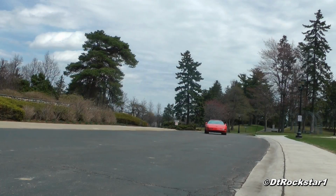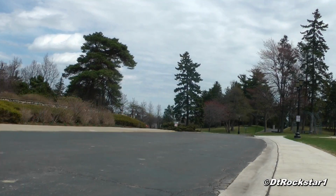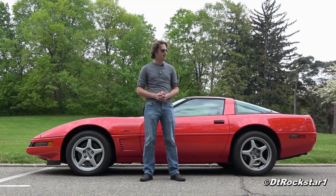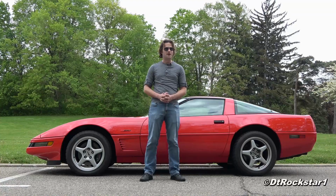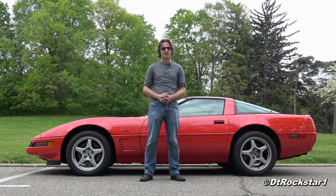This car had a top speed of about 180 miles per hour. It was actually on the same magazine covers as those two other cars, and you could get it for a fraction of the price. Even though it was an expensive Corvette, $27,000 on top of the base model price, it was still much cheaper than those other two supercars.